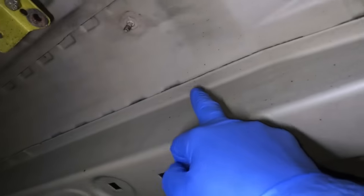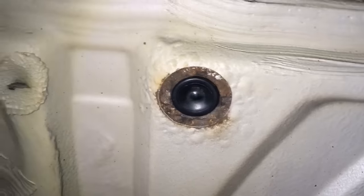Sometimes you get little bits of sealer breaking off here where the corrosion's starting to touch in, but this is fantastic. Looks almost as good as when it left the factory. But there is some corrosion here, definitely. We need to sort this out.